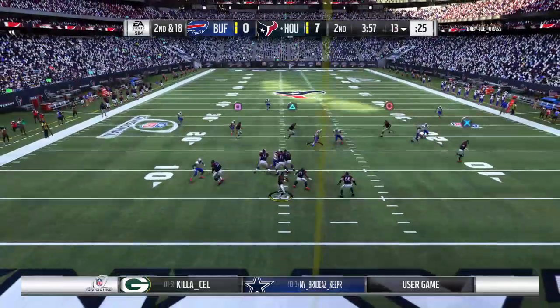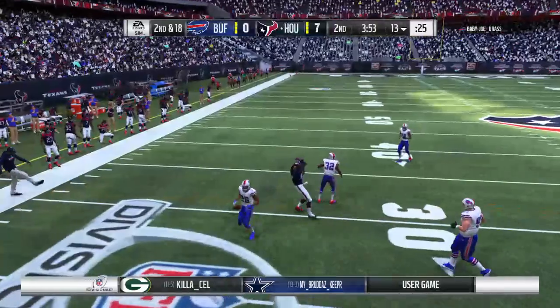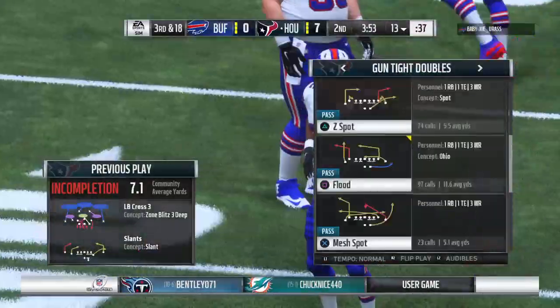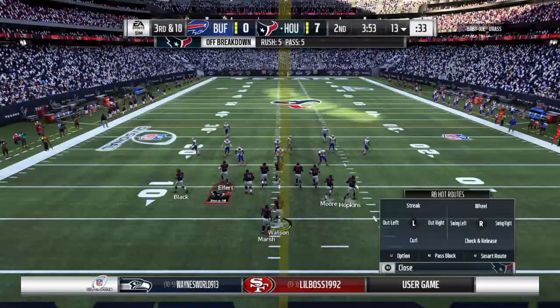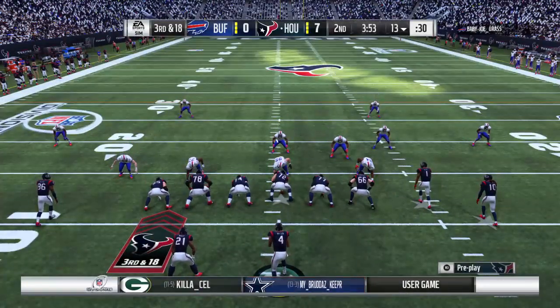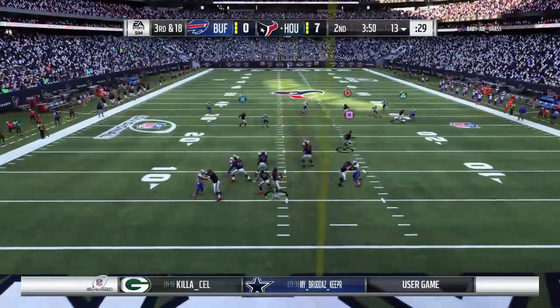A shotgun snap for Watson. And incomplete there. A nice hit. Jars the ball free and brings up third down. That's very well timed there defensively because it's not a bad throw, but the collision came at the exact time he was reaching to bring in the football. Really, really well done. Decent offense, just better defense.